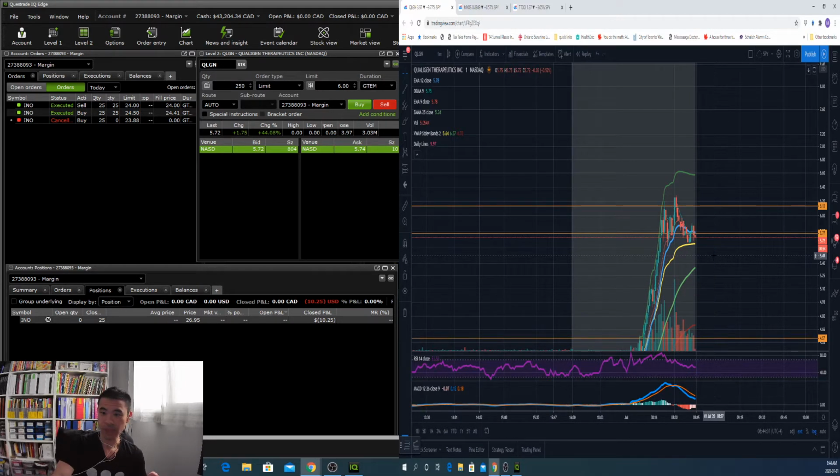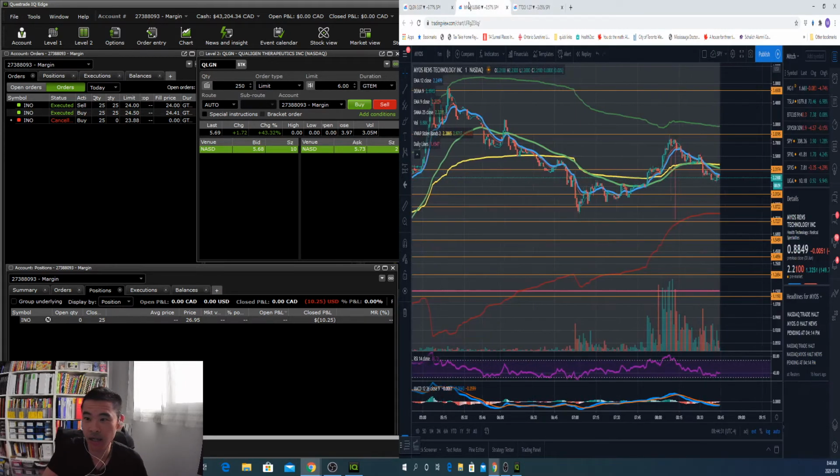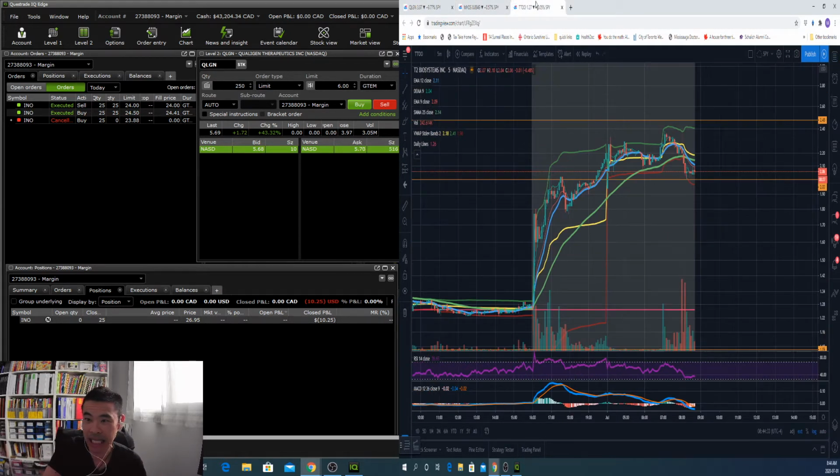Yeah. And so we're going to wait here. I want to see if it can hold the VWAP. It might consolidate and bounce. So let's see what it does here. Our top movers haven't really been doing anything. We see TTOO consolidating along this line here that we drew in.